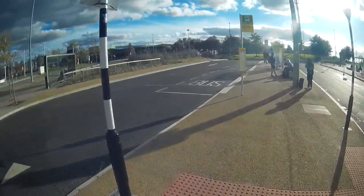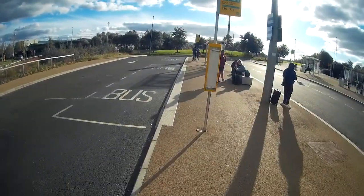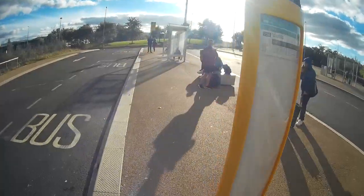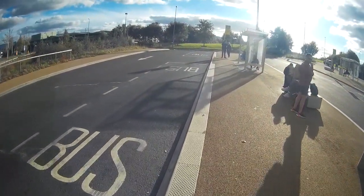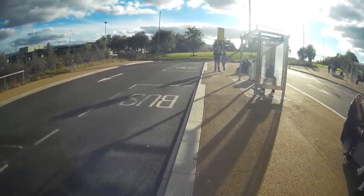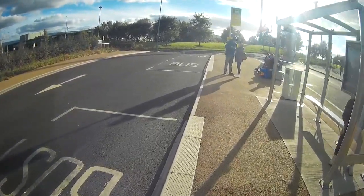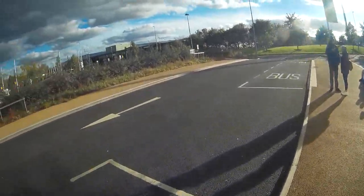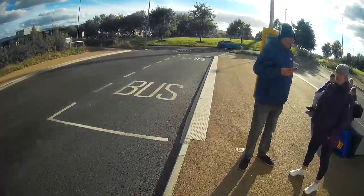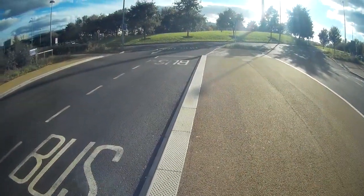And so over to the left here is the first of the bus stops. Yeah, and that's a sign. So that's an accessible kerb on the left. So this is the first. There'll be another bus stop coming up shortly. There's the pole there, yeah.